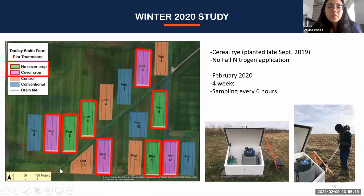So what we did was an intensive study for 4 weeks where we sampled every 6 hours because we wanted to see if, when the temperatures fluctuated throughout the day, there was going to be a higher amount of phosphorus in our tile drainage after they were frozen, and then if the temperature would rise, they would start to thaw and release those nutrients.